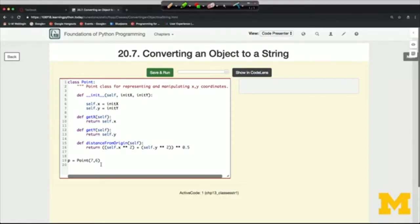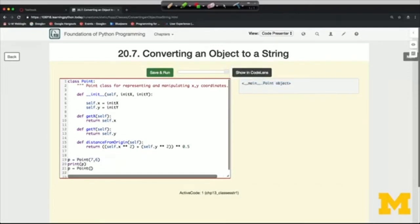So let's suppose that we create a point at 7 and 6. If we print out the value of this point, so I say print P, then Python gives us back just information saying that this is a point object. It has no information about where the point actually is. So for example, if I had a second point at 8 and 9 and printed out P2, I have no way of telling that P and P2 are different points.